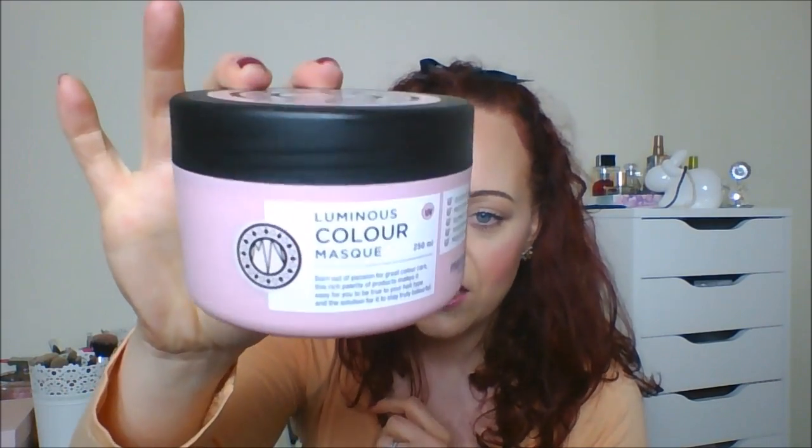The next favourite is another hair favourite, which is something I didn't purchase but I will be. This came in my glossy box. It's the Maria Nila Luminous Colour Masque. This stuff is amazing. I can smell it without taking the protective cap off. This is a really thick, really luxurious, works really well product.